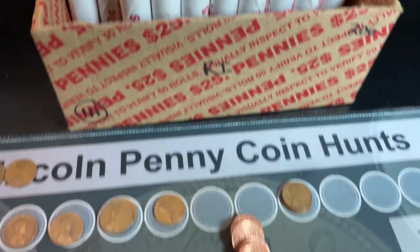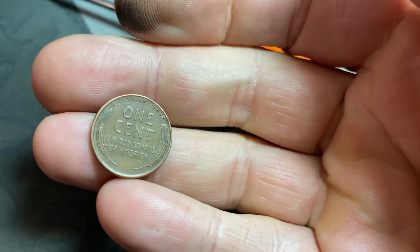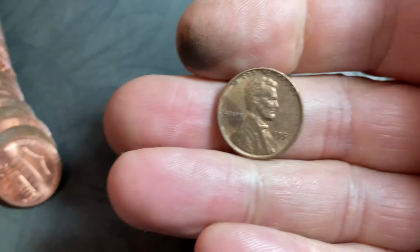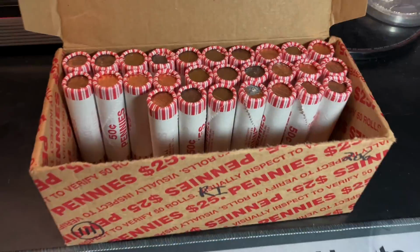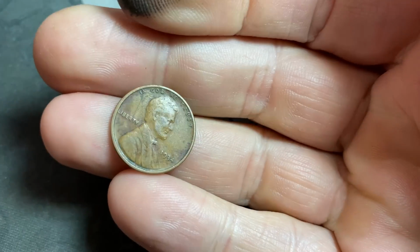Roll number 22, wheat cent number 13, another from 1947, but this time from Philadelphia. Same roll, and wheat cent number 14 is just a few coins after the last find, and it's a 1951 Philadelphia. Roll 23, 15th wheat cent, reverse facing.